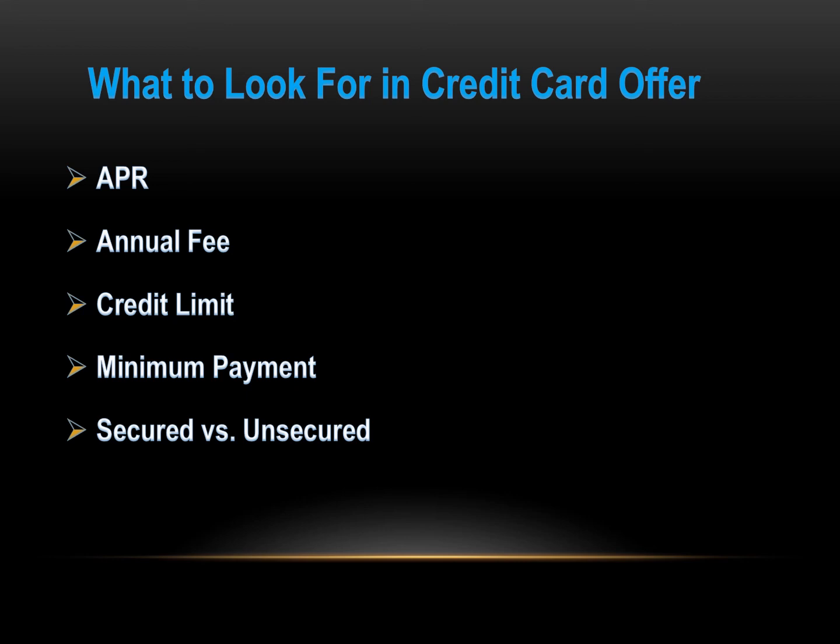Other than the annual fee, card providers charge other fees as well. This is why it's wise to read the fine print. One of the main fees you need to know is the late payment fee. For instance, if you miss a payment, what is the lender going to charge you for not paying your monthly payment?